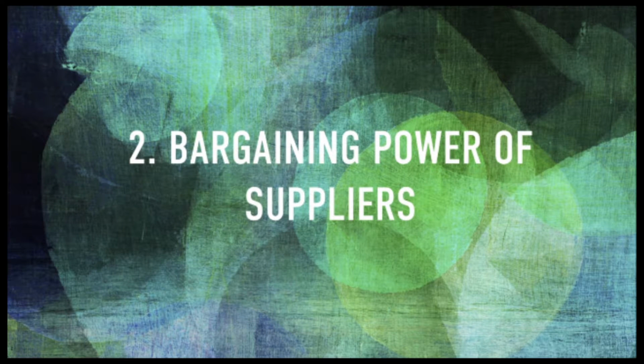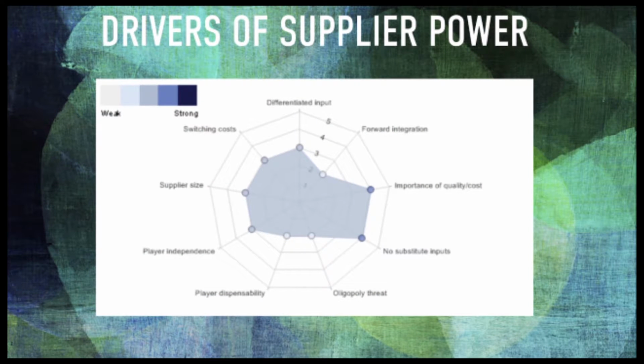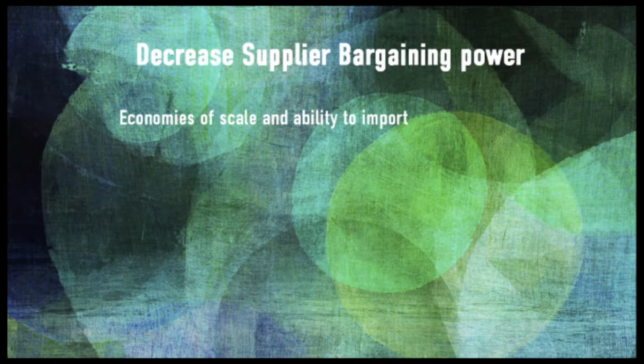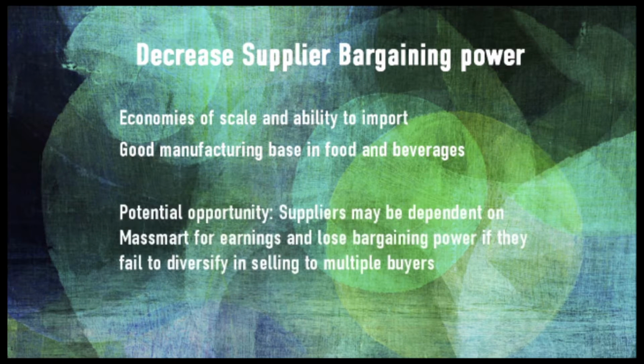Secondly, the next force to look at is the bargaining power of suppliers. We will weigh up the factors which contribute to supplier bargaining power against those that serve to reduce it. Here are some reasons for reduced supplier bargaining power. Firstly, the economies of scale and the ability to import reduces supplier bargaining power. The fact that there are many small local producers indicates that alternative suppliers are plentiful. As the business has many alternatives to source the same goods from, suppliers have less influence to dictate the prices for the business.